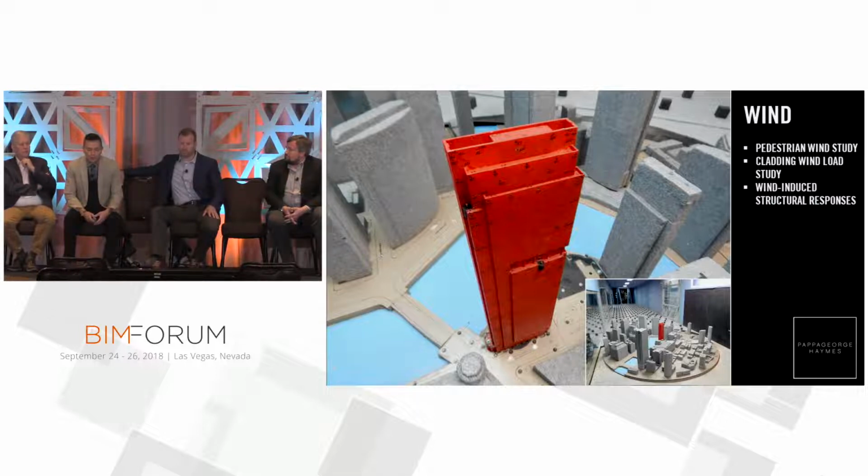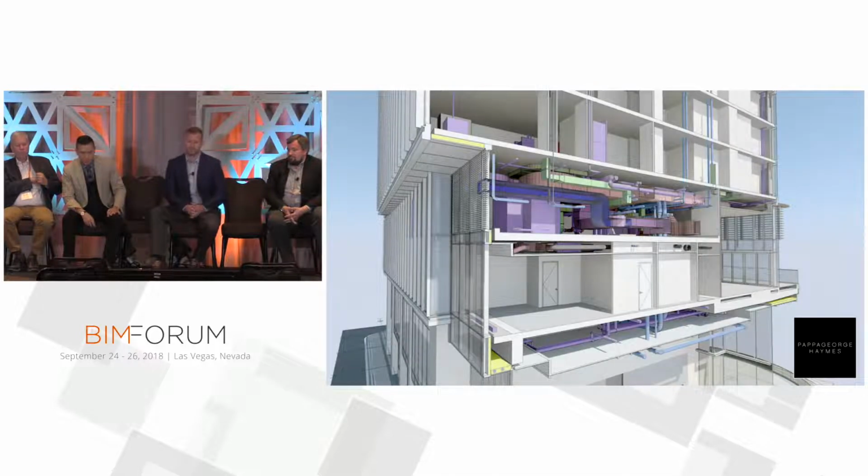And one example would be, with the report, you determine what the uplift is on these terrace levels, and you take that to the landscape architect, and they would figure out the pavers that are available and the thicknesses that need to accommodate to counter the uplift. So we get the structural engineer involved as well, and that helps us determine what type of pavers to use.